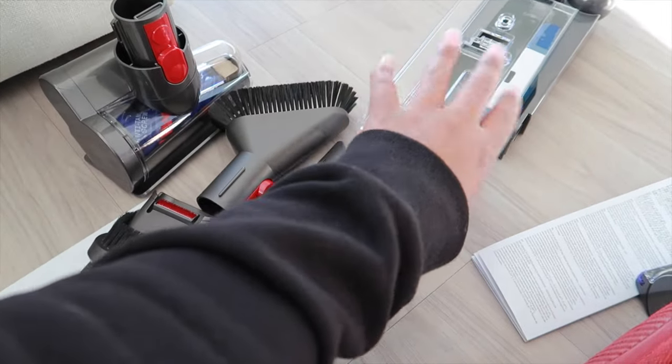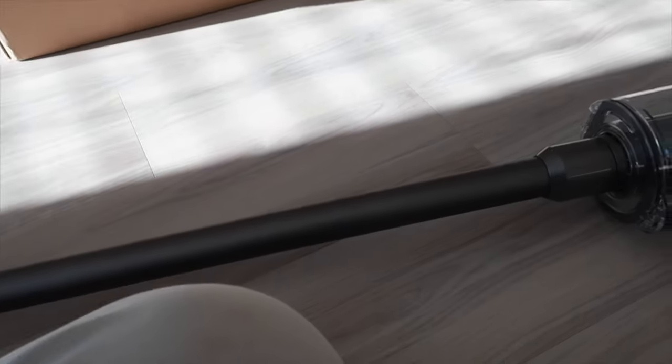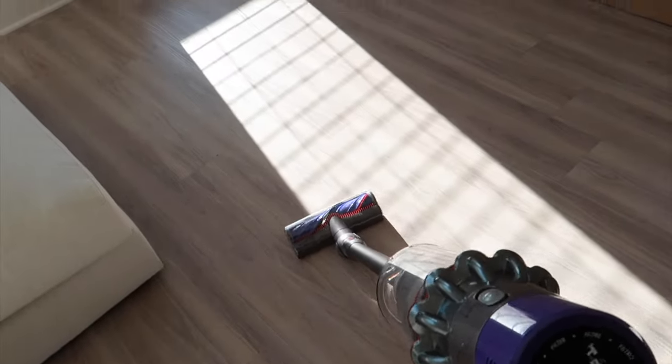So yeah, that was pretty easy to put together. And then it comes with all these attachments right here. These are attachments, and this is the piece that you put on the wall so it can charge. And this is the charging cord. So yeah, that was easy. This is so lightweight, and you can vacuum hardwood floors, which is perfect. You can maneuver into different spaces easily.